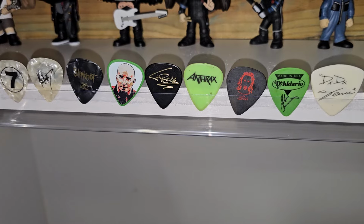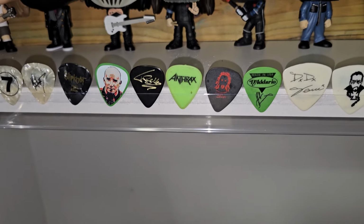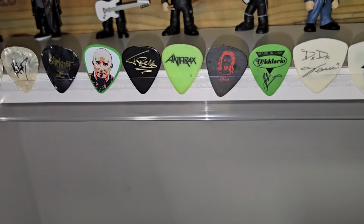And yeah, I'm like, oh, give me the pick and a stick, and we got a deal. So I gave her my Joey stick, and I got Chris's stick and Mick's pick. Looking at it now, I shouldn't have done it. Because Joey passed away, and it sucks.